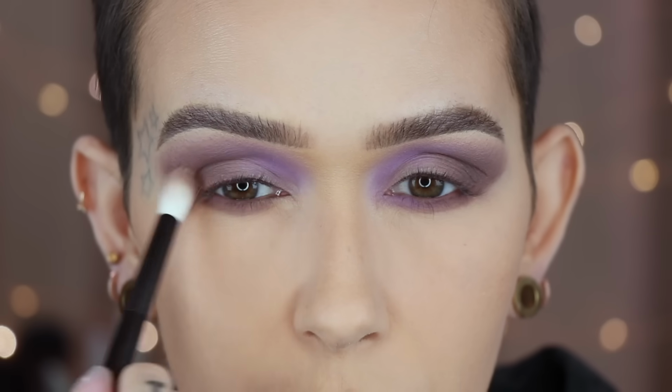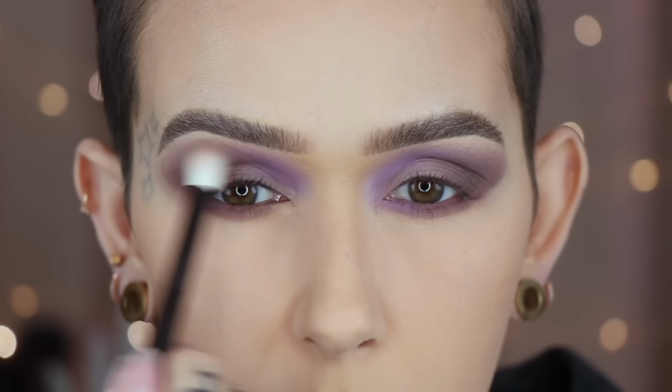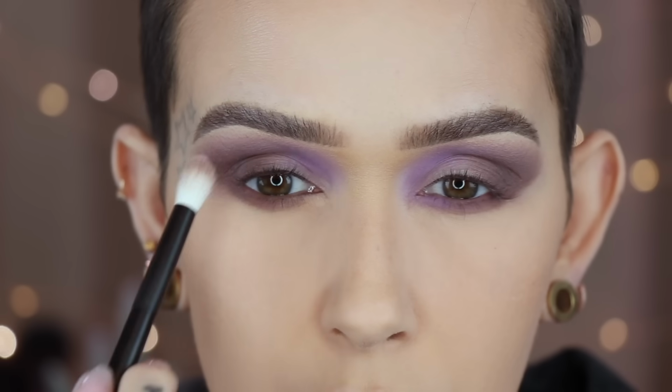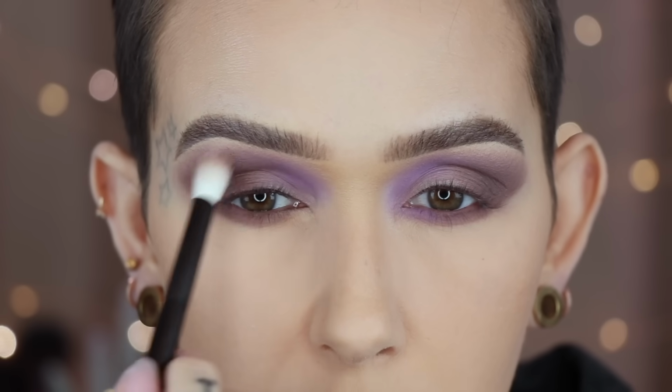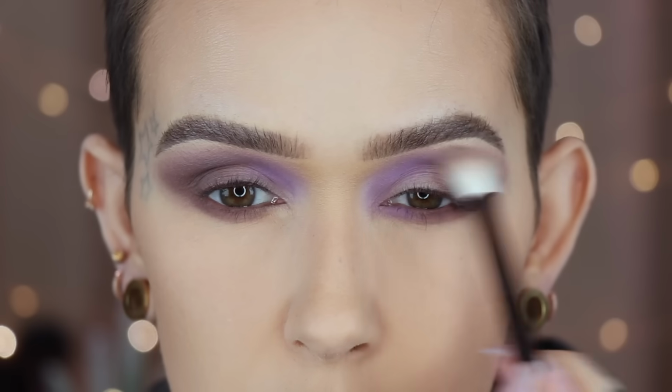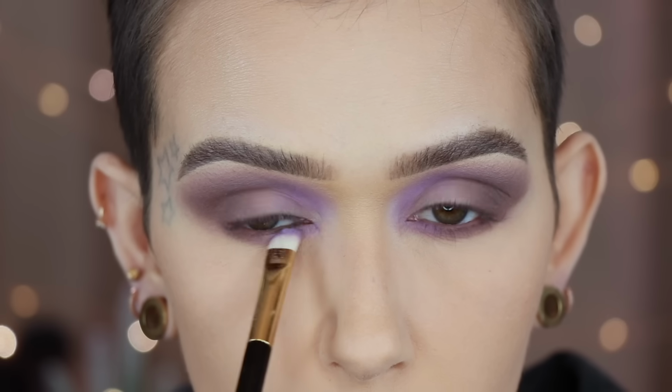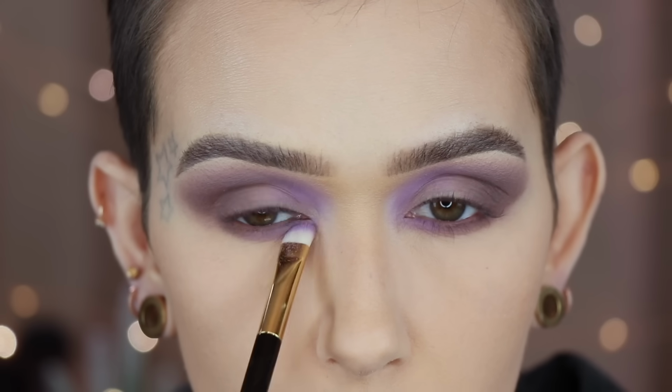Back in with the REPHR 15, no additional product. Just making sure that the purple is blended in with the other shade, so it's a soft transition. Going back in with Haze on a Tom Ford number 12, I'm going to stamp this along the lower lash line on the front portion.